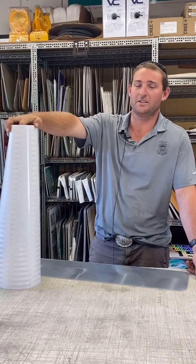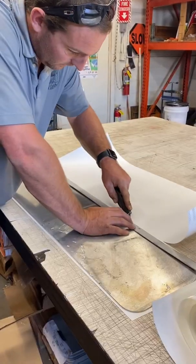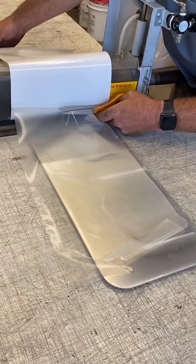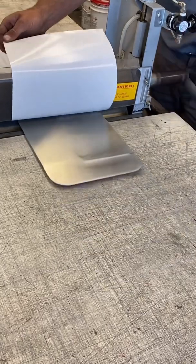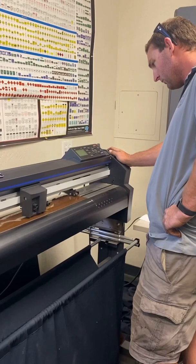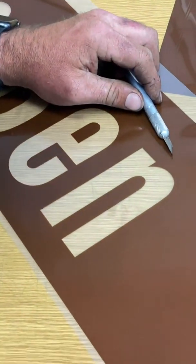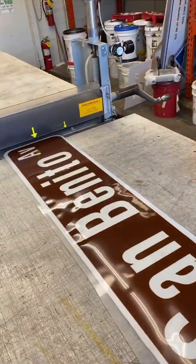Today we're here in the sign shop and we're going to make street name signs for San Mateo and San Benito Avenues. The first thing we're going to do is get our metal sign blank and cover it with white for the background. Once we have our white blank, we will go over to the computer and have it printed to the plotter. Once it's printed, we'll peel out the sign and get it ready to be attached to the white blank that we made.